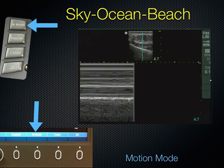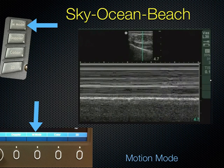Another technique is called sky, ocean, beach. So if your eyes are unable to see that lung sliding, maybe the machine can see it for you. And M mode is the way the machine sees things that are moving. So this is the M mode spike seen right here. This part of the spike up here corresponds to the skin right here. This next part of the M mode spike corresponds to muscle. And then this part corresponds to more muscle. And then this part of the M mode spike here corresponds to this white line right here that is the pleural line. So notice that we have all this horizontal stuff. Horizontal means static. Grainy means motion. That's why it's called M mode or motion mode. You can activate it by hitting the M mode button here or by depressing the button that corresponds to the M mode soft key here.